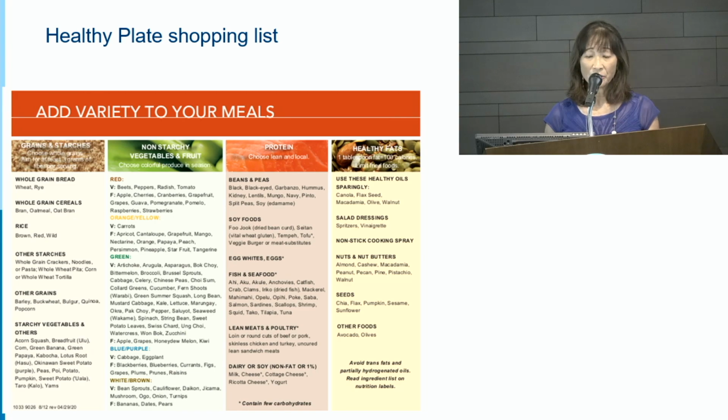The other way that you're going to get your fiber is choosing the whole grains and starches, which I mentioned. So in your packet, you have the add variety to your meals list. So in the first column, you have grains and starches that we say are whole, they're intact, they haven't been processed. So that's how you're going to get the fiber sources. And so you'll see there's lots of things. I mean, people always will say, what? I can eat potatoes? Are potatoes bad? No, it's an intact starch.